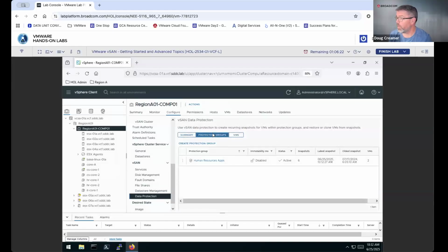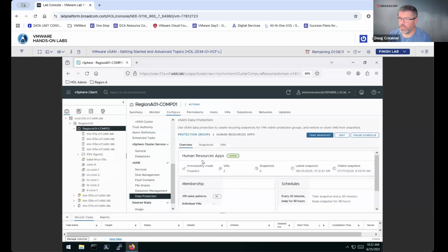If you're familiar at all with Live Recovery, formerly known as SRM, we're talking protection groups. So that name still rings a bell. So in this particular case, you can see I have these human resource apps. I got 2 VMs, and we did a VM name pattern of HR star, and we're doing a snapshot schedule of every 30 minutes, and then we keep it for 48 hours.